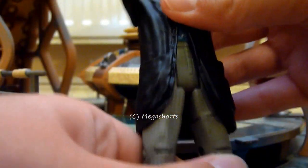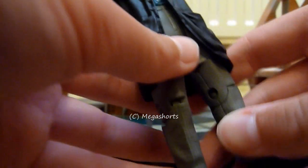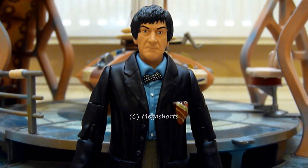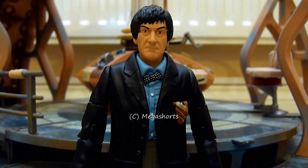Lower body articulation now. You can turn from the waist a bit. The legs can move outwards only a tiny bit because the jacket blocks it, like the first Doctor figure. The legs can move backwards and forwards, swivel 360 degrees at the thighs, and also bend at the knees. And overall, I think this figure really is absolutely brilliant, because as I said before, it has an absolutely stunning likeness to Patrick Troughton. The clothes are absolutely brilliant, and it has the same great articulation.